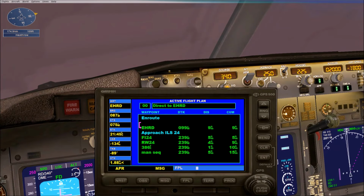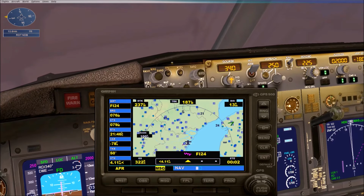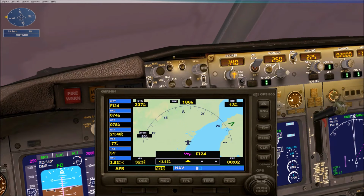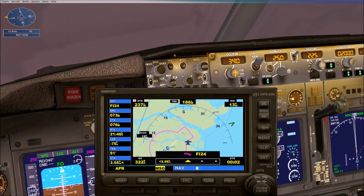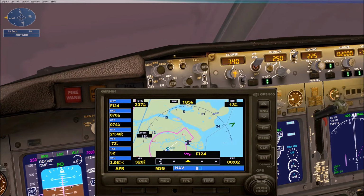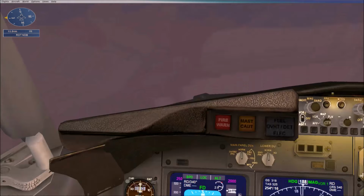Thanks for the help. Rotterdam approach, World Travel 293, descending to 2,000, diversion to Rotterdam for a medical emergency. World Travel 293, roger. Rotterdam altimeter 29.21. Proceed direct to the Rotterdam Romeo Oscar Tango NDB. Expect vectors for the ILS runway 24 approach. Direct to Rotterdam Romeo Oscar Tango NDB, World Travel 293.